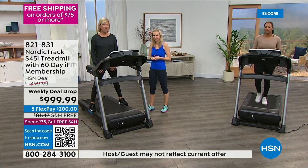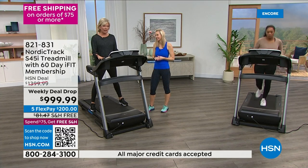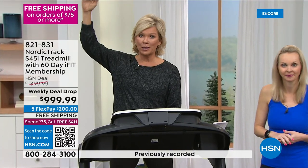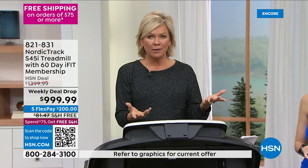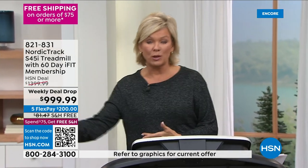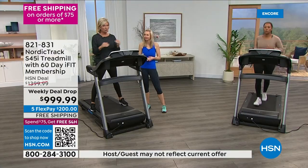I've been here a long time. I've done a lot of treadmills and I love them all, but this one is way at the top of the list of good, better, best. It is incredible. And I know it's not inexpensive. It's not a $300 treadmill. But it is $400 off the price that it will be at the end of the week. So it's high end, and therefore a little bit more expensive. But this week it's an incredible deal.